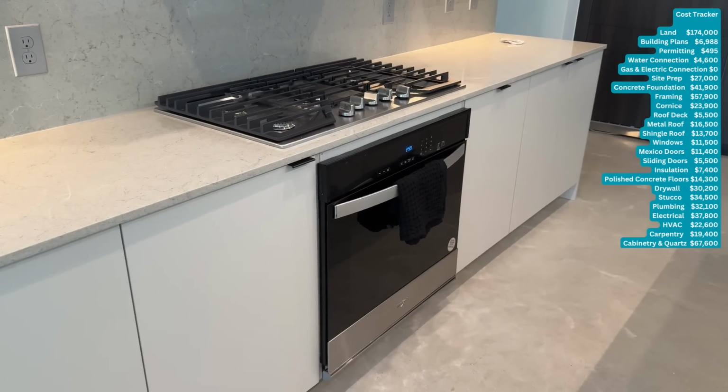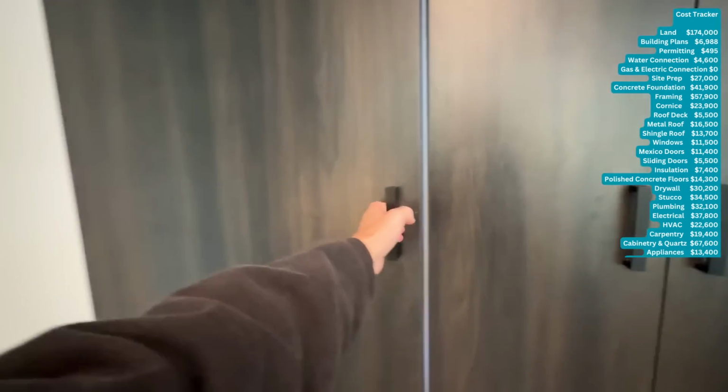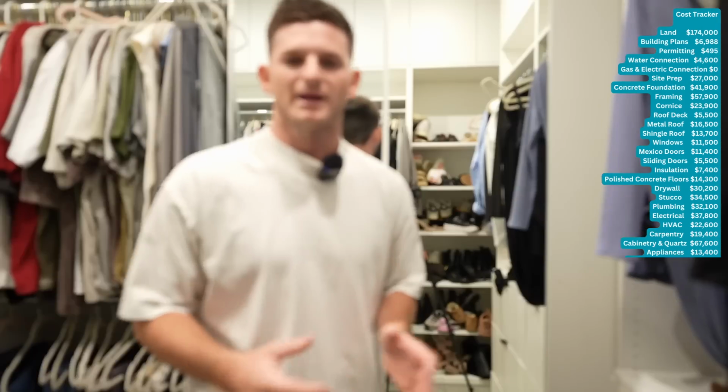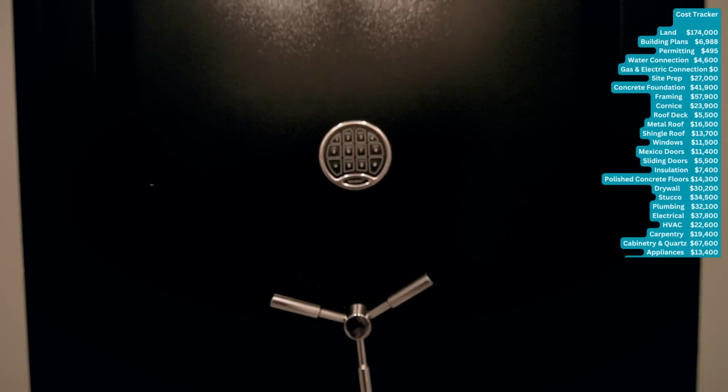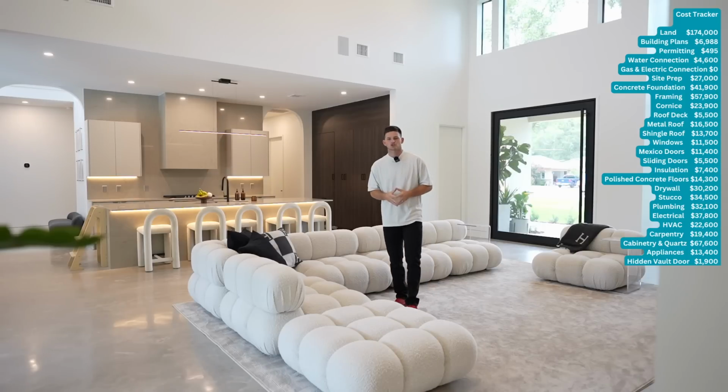My appliances in my kitchen and in my laundry room cost me $13,400. And a hidden vault door behind these mirrors cost $1,900.